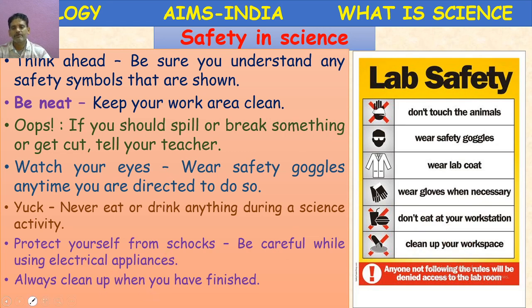Always clean up. In some schools, the laboratory will keep the safety labels also on the walls. So you need to follow them. Be disciplined in the lab. Then only you can do the experiment successfully. You can concentrate on the experiment if you follow the safety rules.